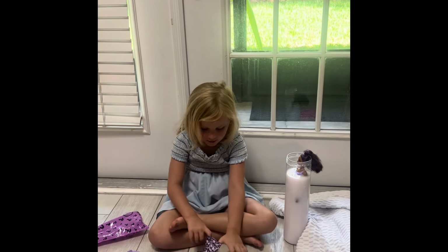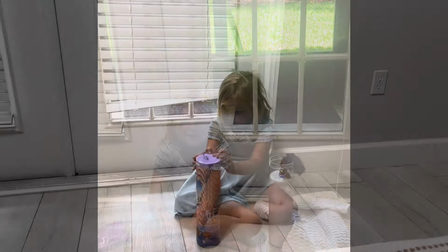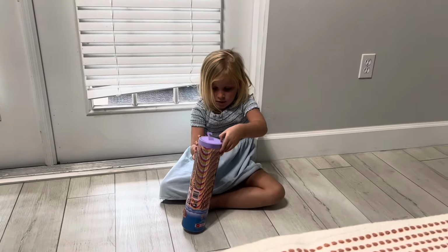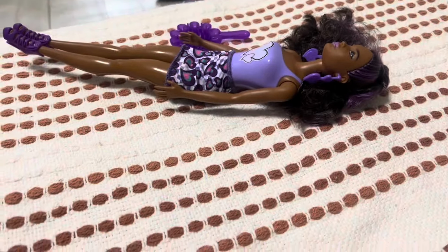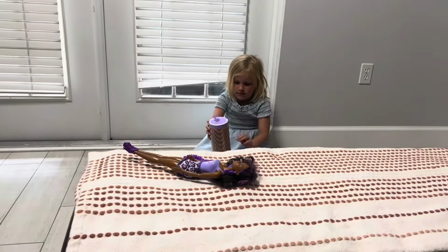What do I gotta say? This one's available at Target. Here we go. Color reveal number two. This girl was the first one. Now let's see what we get for the next one.